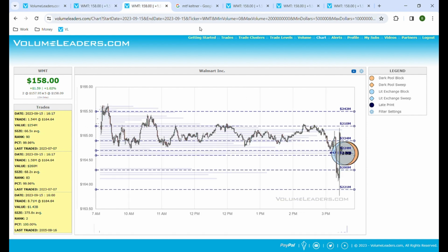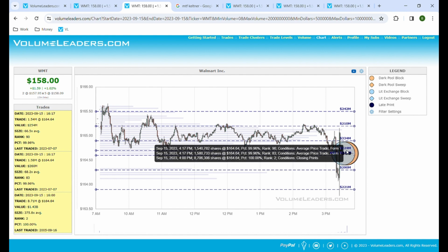Then I looked at that day's action, and I saw that we had a little sell-off here towards the end of the day, and then we had these three trades all coming together. Now, they're hard to see here because there's a lot going on in this particular spot, but there are three ranked trades here, not just the number two. There's also number 83 and then number 90. So just more evidence to support the notion that there is potential for a reversal here, that this is in some way telegraphing that a turn is near.